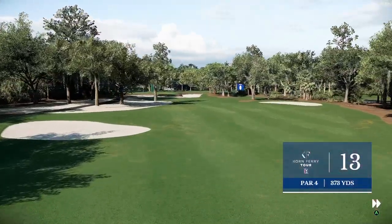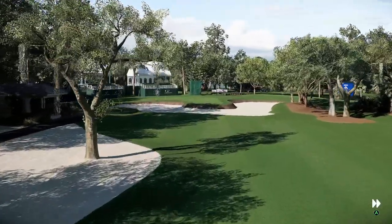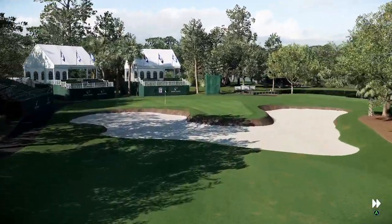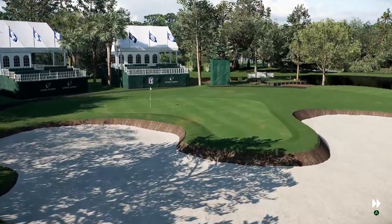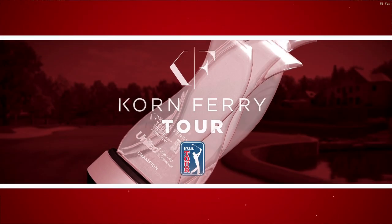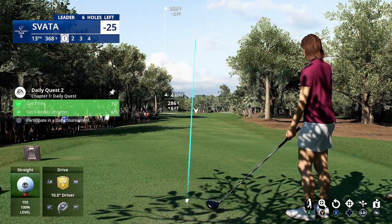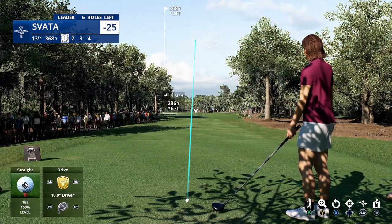This is one of the more visually striking holes here at Harbour Town, the 373-yard par 4 13th. You've got trees flanking both sides, a few of which spring up right in the middle of the left bunker, leading to an approach to a slightly elevated green with Alan's Dyes, signature cypress planks all around.